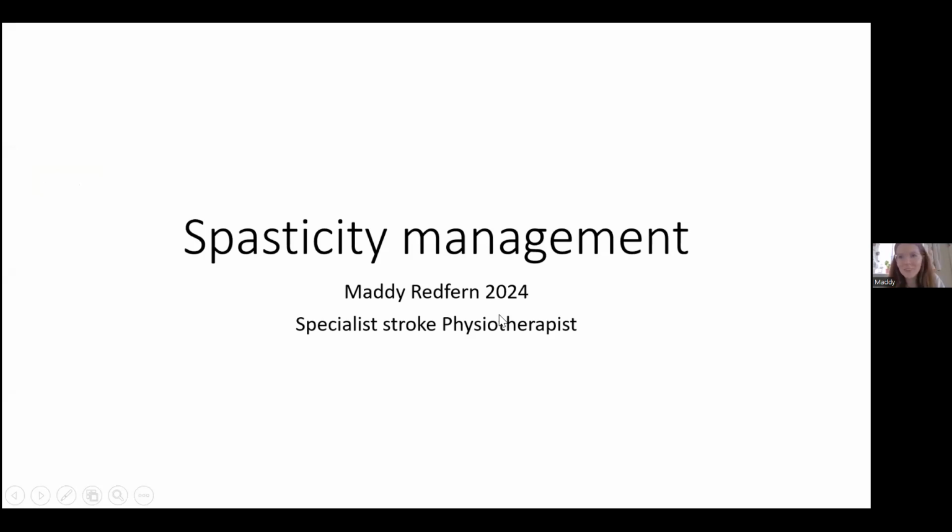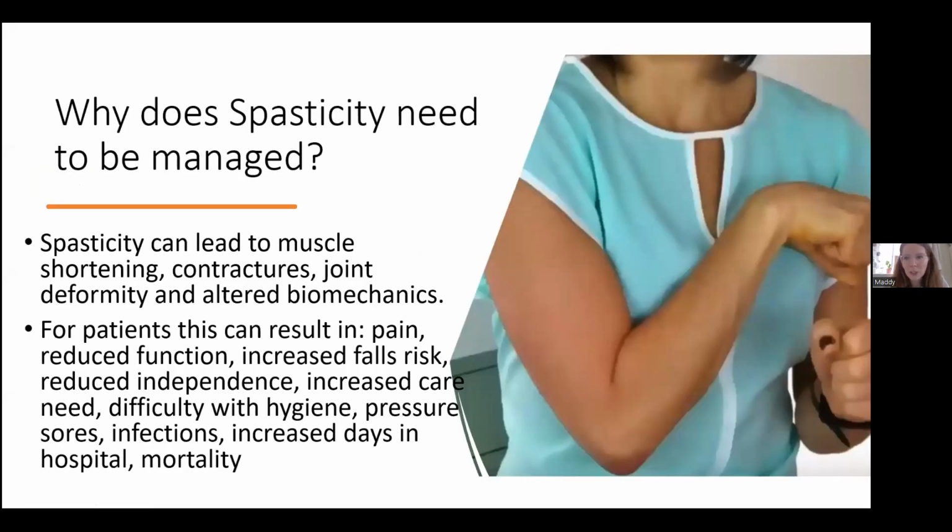Lovely. Okay. So yes, I'm going to talk about the management of spasticity and how we tend to do that. As Rob went into, why does spasticity need to be managed? So as he said, spasticity can lead to muscle shortening, those contractures, joint deformity, and altered biomechanics. So for patients, this can result in pain, reduced function, increased falls risk, reduced independence, increased care need, difficulty with maintaining hygiene, pressure sores, infections, increased days in hospital, and can sometimes lead to mortality as well. So it's really important that we try and identify management before we get down this chain of things that can impact patients.